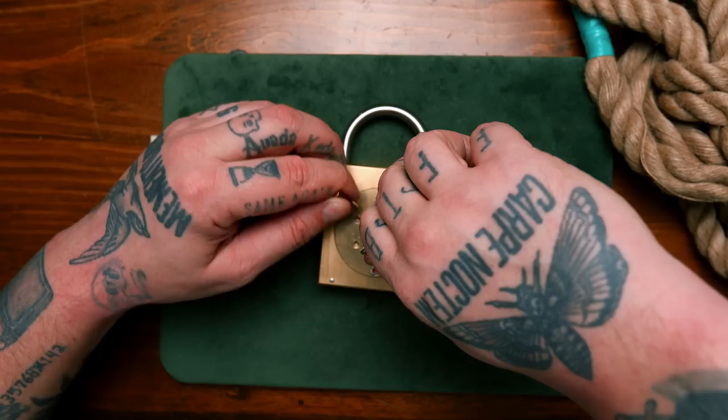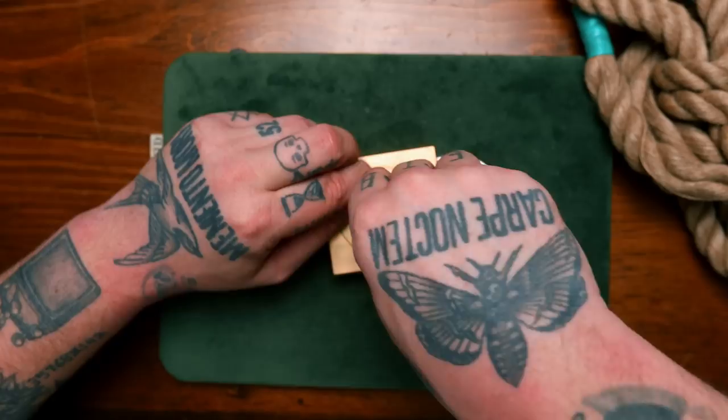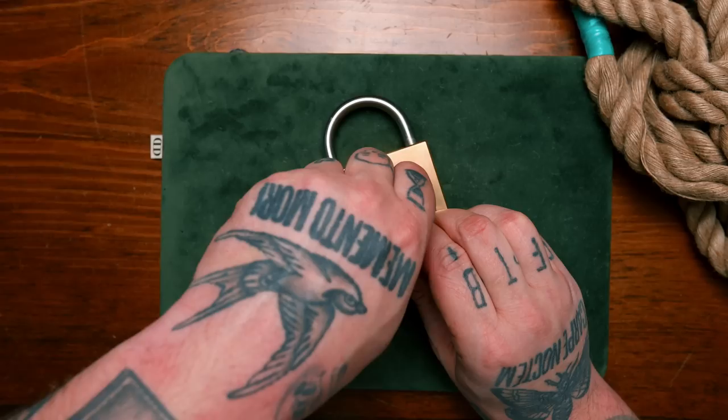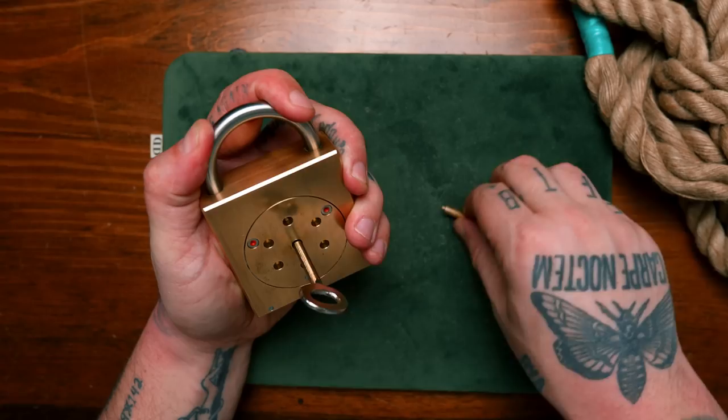Boom, two. Oh, whoop. Boom, two, three, fingers hurt, four, five, flip it around, go here, twist it, find that point right here, lock this thing down, press that, boom, there you go.